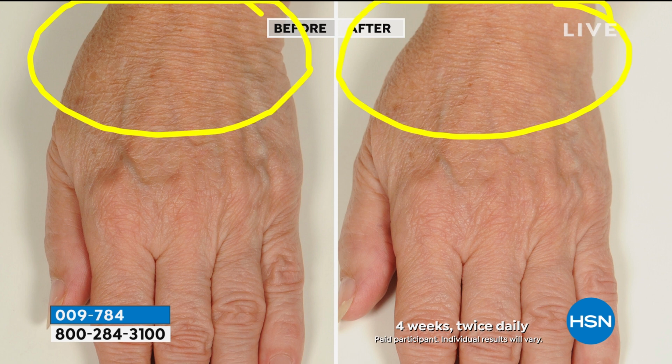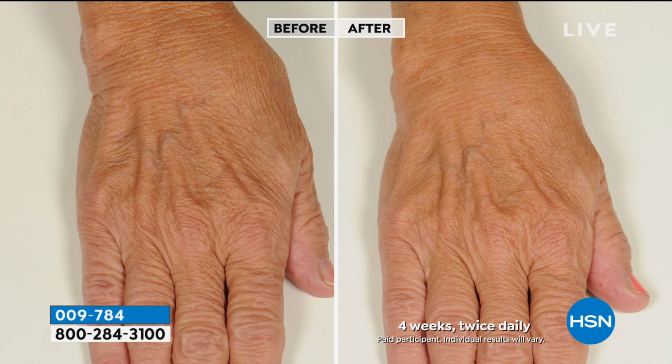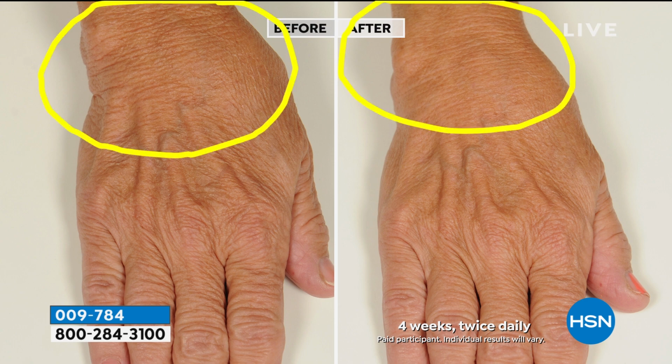Look at the wrinkles. Everyone moves this probably millions of times in life, the wrist. Sure. This is 4 weeks used twice daily. This 4 ounce is gonna last you probably for about a good 4 or 5 months. Yeah. And there was a lovely lady who called us earlier on their last show. She said, you know what? She puts this on her elbow, her knees, top of her feet, top of her hands, face, neck, décolleté, then puts some in the bathtub.